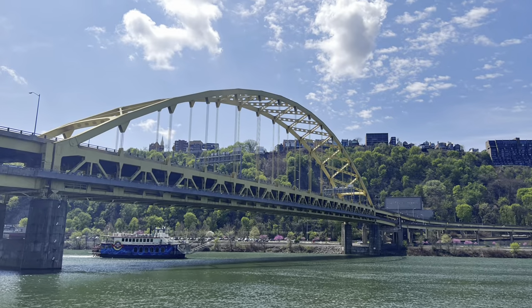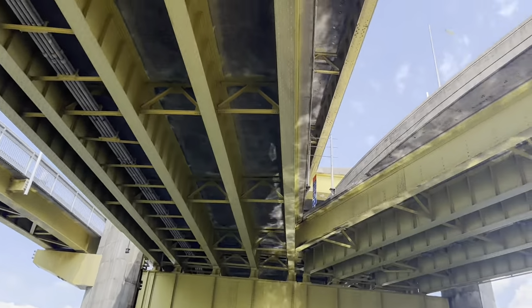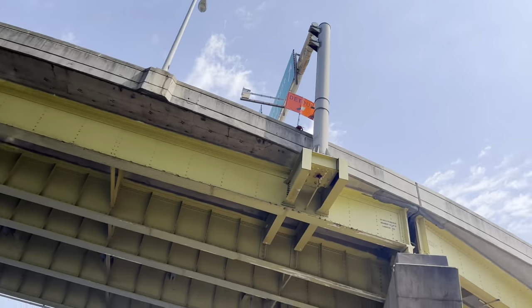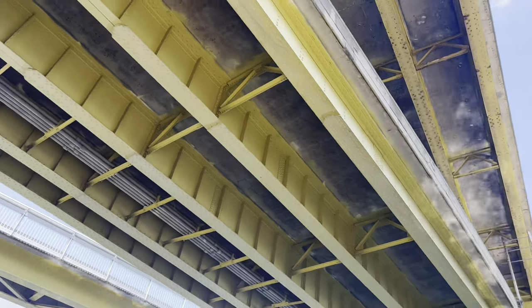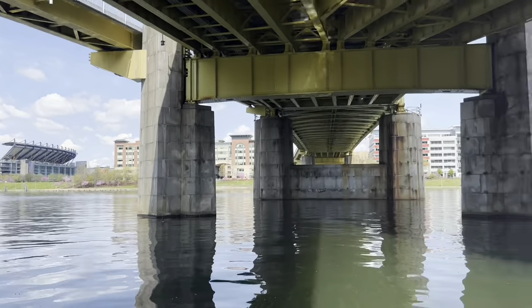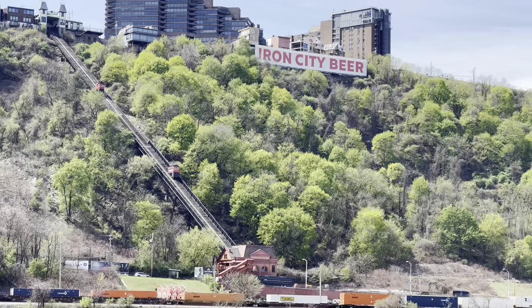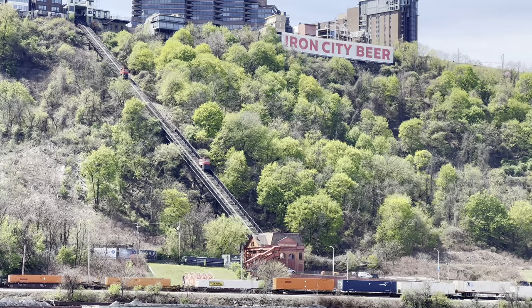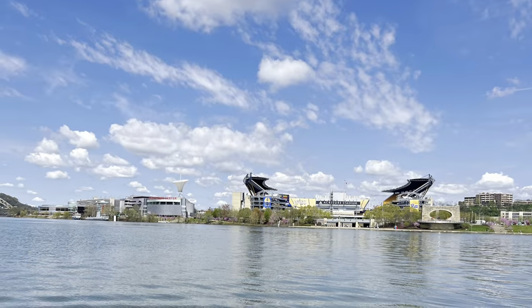Now we're at Point State Park. You can't go visit Pittsburgh without walking this park. Beautiful, very relaxing. You can take your dog, you can take your coffee, walk around, look at all the bridges. One of those bridges is the one that came out in the movie Jack Reacher with Tom Cruise. So that was pretty cool. And we're gonna actually walk that bridge later on in this video.